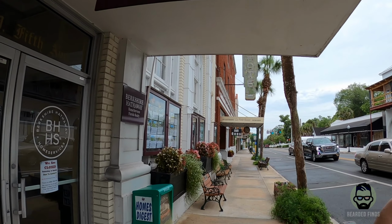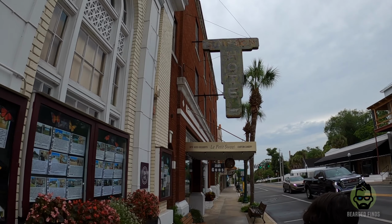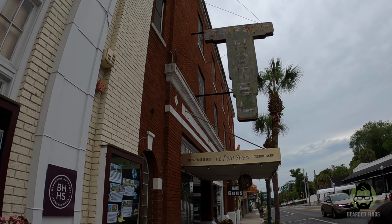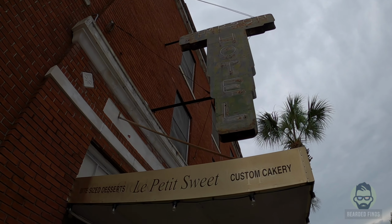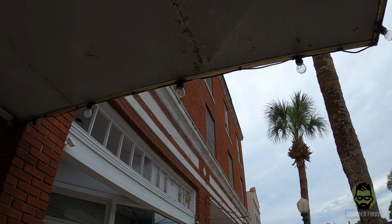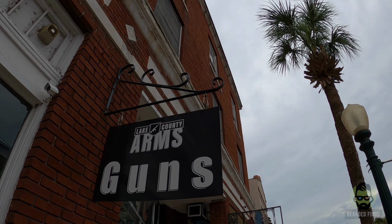All right, so we're headed to our next geocache. We're coming over past the Simpson Hotel. This was the very first hotel in the city of Mount Dora. At one point it was the tallest building here. Very cool to walk past it and still see it today in all its glory. Our geocache is going to be lying on the other side of this historic and unique building. So we're gonna head there now.